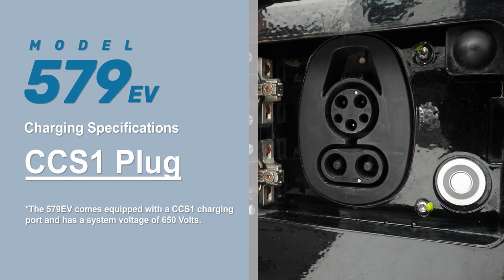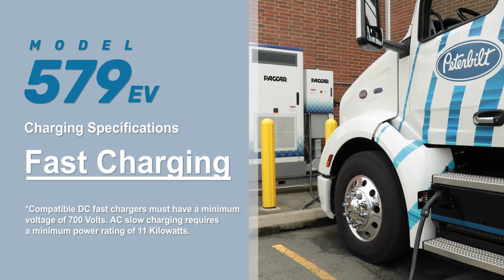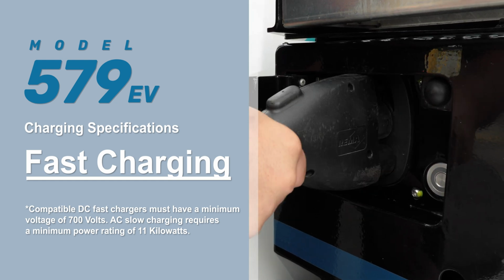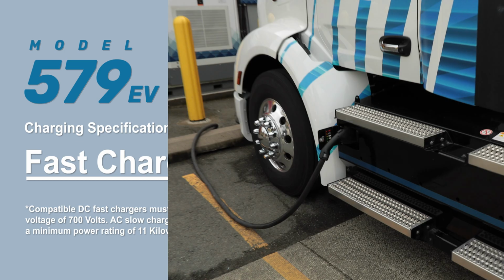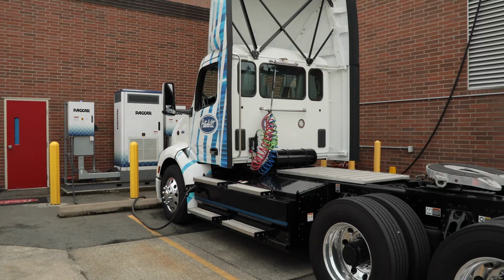The 579 EV has a CCS1 charging port and a system voltage of 650 volts. Compatible DC fast chargers must have a minimum voltage of 700 volts. For AC charging, a minimum power rating of 11 kilowatts is necessary to slow charge. When the truck is charging or running, do not turn off the low voltage disconnect. This may cause damage to the vehicle.